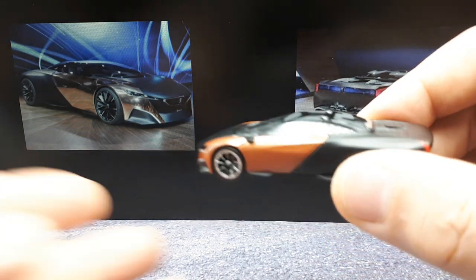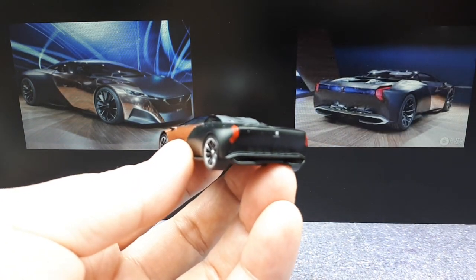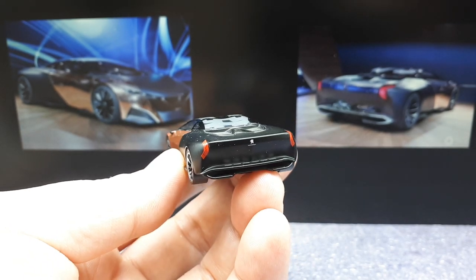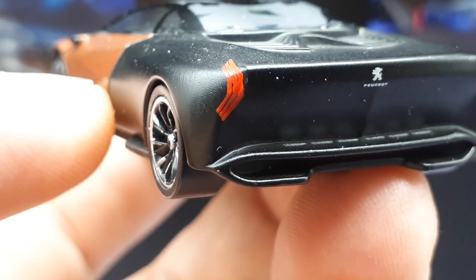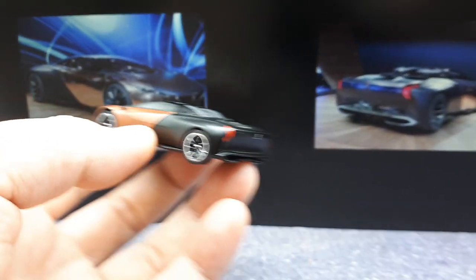The taillights are supposed to adopt the 3-claw signature of the Peugeot Lion. Let's see if that's there. I don't know. Yeah, well, there are 3 lines there, so I suppose that's true.